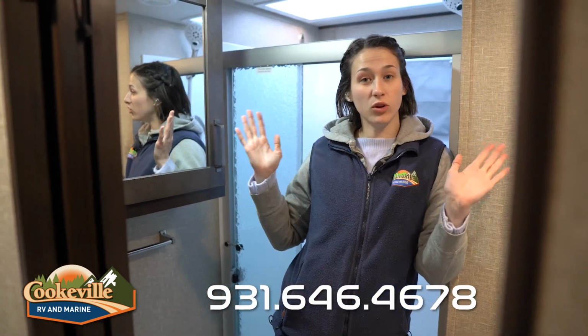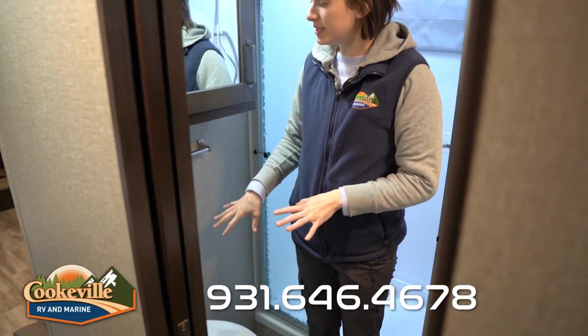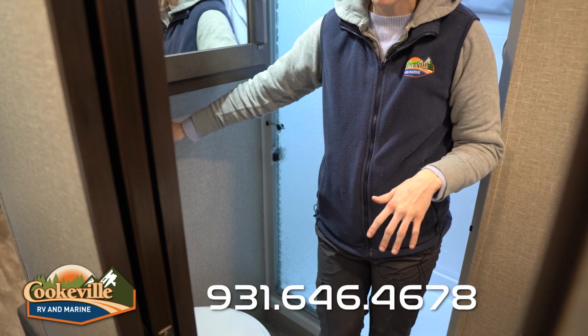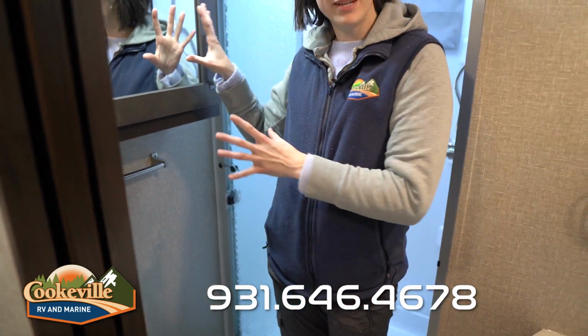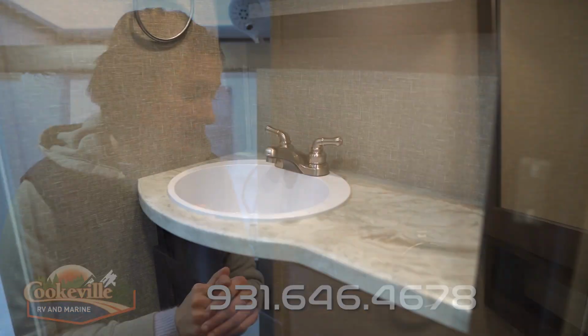Here I am in the only bathroom of this Reflection 278BH. To my right, I've got the porcelain foot flush toilet, pretty standard with a towel rack above it, and a mirrored front medicine cabinet that also could be a storage for extra towels or anything else you need. And in front of that, we've got our sink area. They've been putting really big sinks into these campers lately, and I really appreciate it.